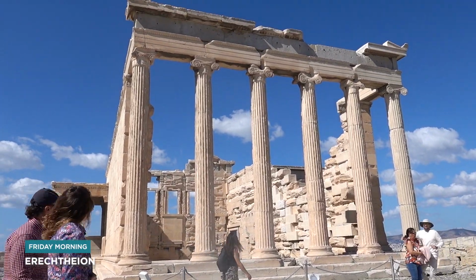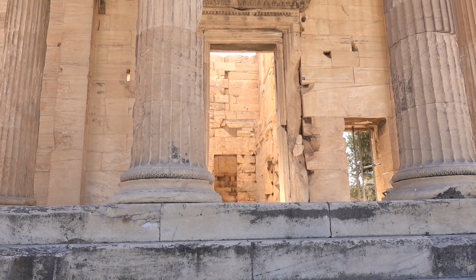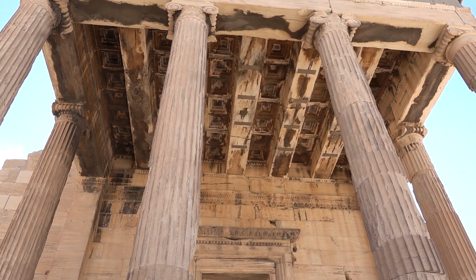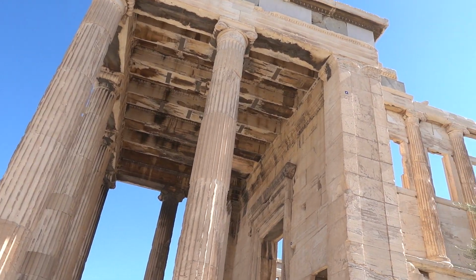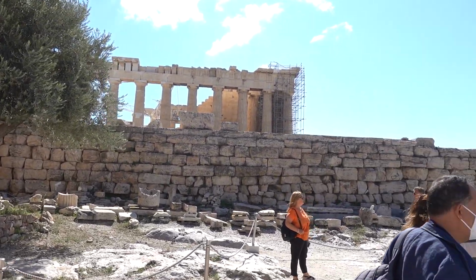The Erechtheion, built in the 5th century BC, is located on the north side of the Acropolis. This ancient temple was named after Erechtheus, king of Athens and foster son of Athena. Most people inadvertently skip this site, opting to head back down the Acropolis after being slapped by wind and dirt.